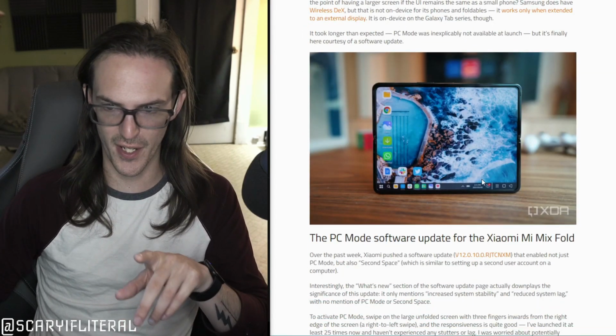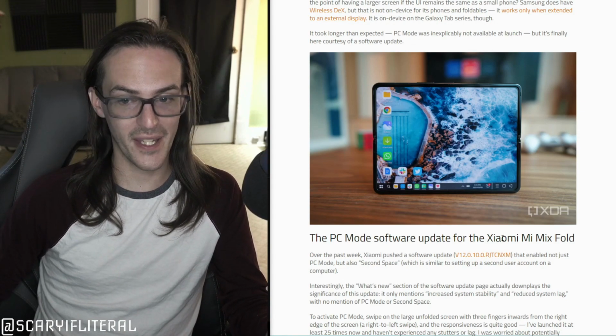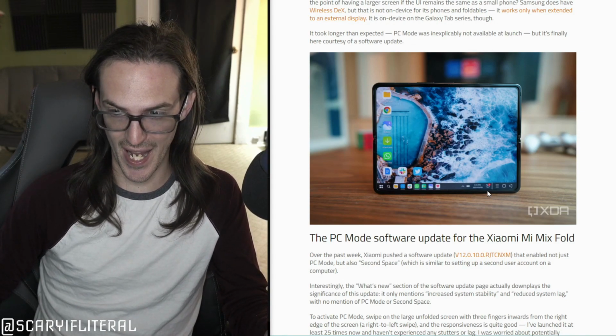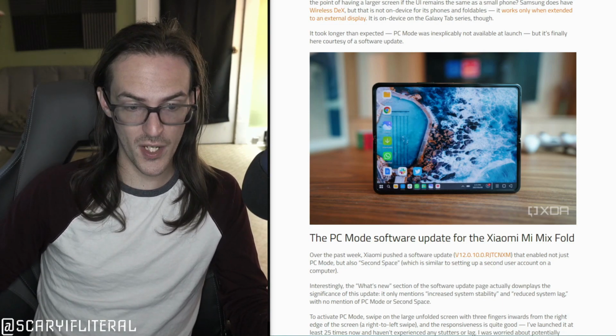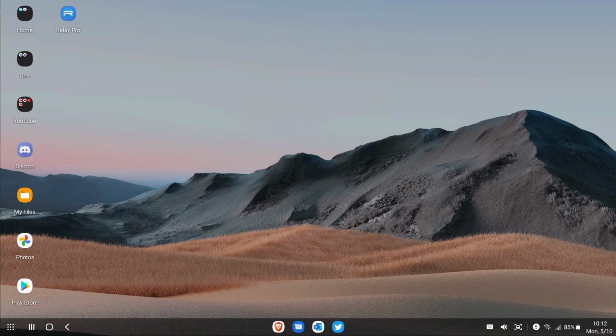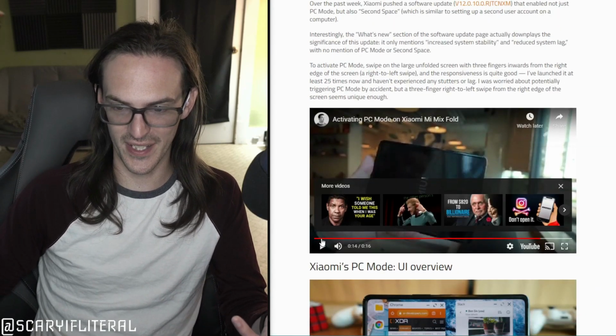As you see in the picture here, you've got a proper desktop environment on their tablet. You've got a desktop, you've got a taskbar down here, and it's really, really similar to what you have on DeX, right? You've got the same sort of thing going on, but in this case, you've got it in the palm of your hand, and that is really, really cool.